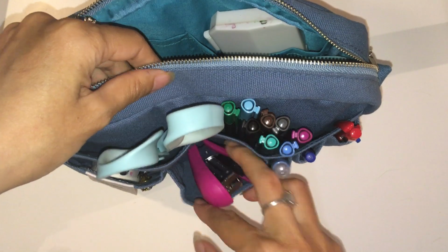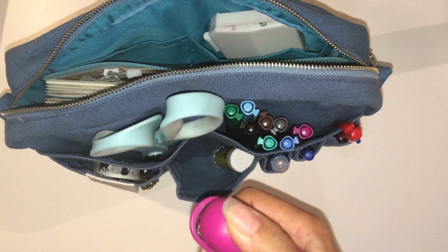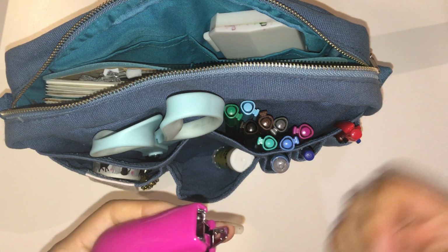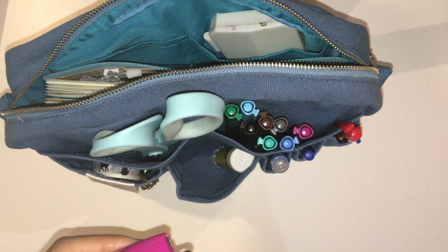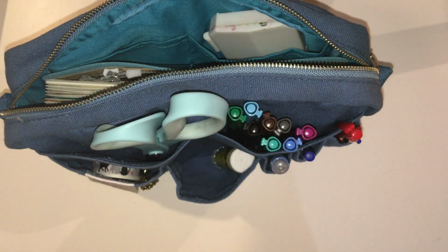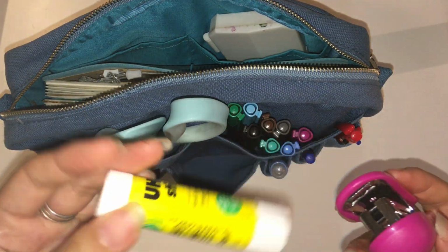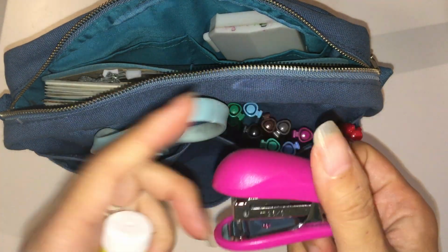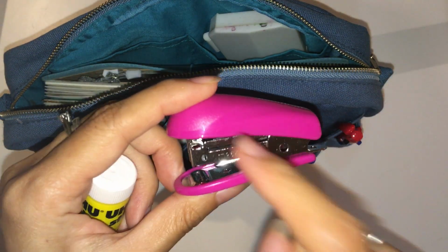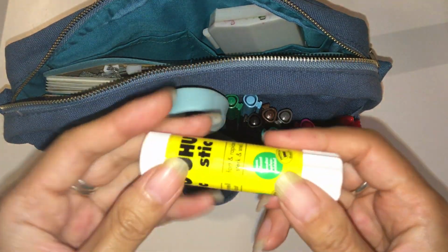Oh, I forgot to show you this pocket here. A stapler that I picked up on the road down to Melbourne because it was so handy to just staple things in, especially when I don't have this type of glue, which is my go-to. Since I didn't have that, and I don't trust this with thick things, this was so helpful. I wish I could get it in blue, but I like how small it is, and it was very powerful.